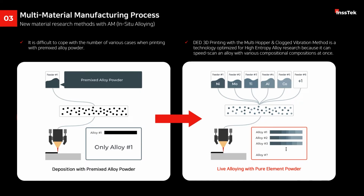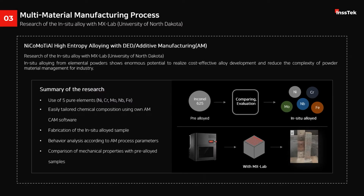Material research using 3D printing was conducted previously, but they used powders that were premixed according to a specific composition in advance. However, InssTek has established a feeding system that can supply up to 6 different powders in situ. Therefore, individual element powders can be supplied, changing their amounts, to make specimens with various compositions at once. This method is also called in situ alloying and has the advantage of being able to quickly perform tests with various compositions. This paper is for evaluating the in situ alloying's effectiveness.